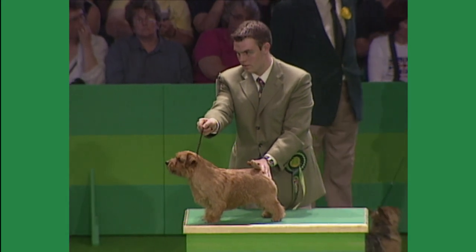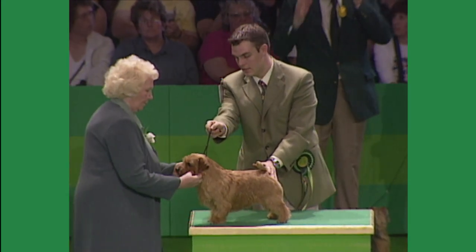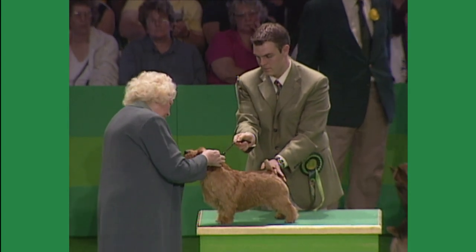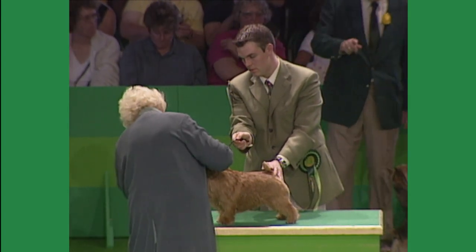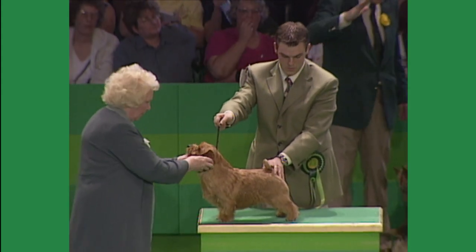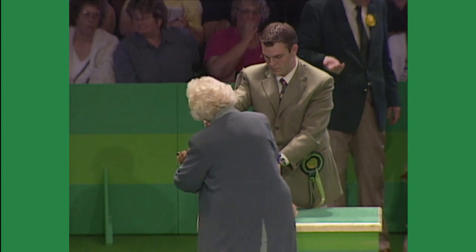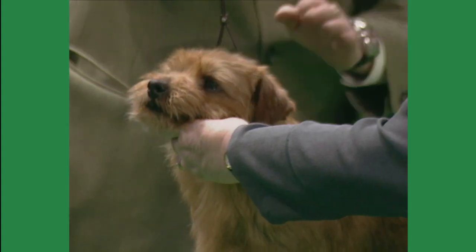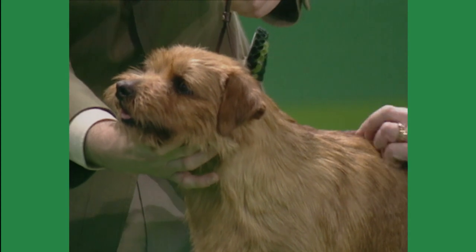Mrs. Anne Burden judged the Norfolk Terriers. She had 76 entered, and chose the dog 1-2-1-1. The present day Norfolk began life as a show dog in 1932, when it was known as the drop-eared Norwich Terrier. It was accepted on the Kennel Club breed register at that time.